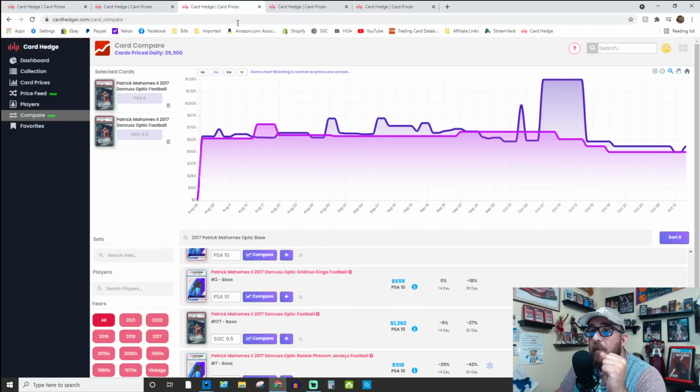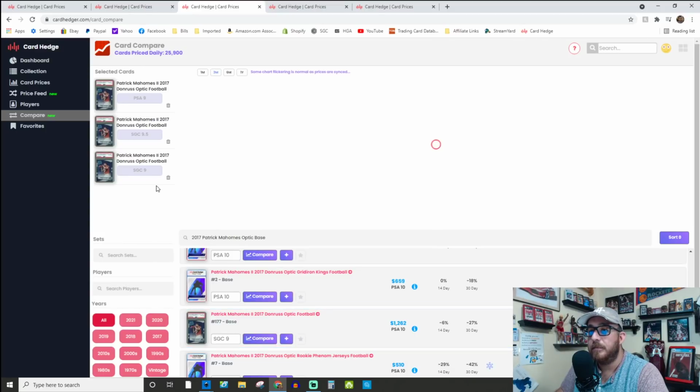I also pulled up Patrick Mahomes. Let's see, SGC 9. Nope, not 6, 9. And then add it to the compare. And then it pops up, refreshes. This is awesome. I love it.